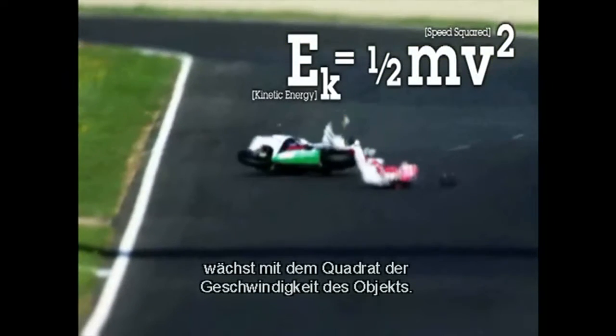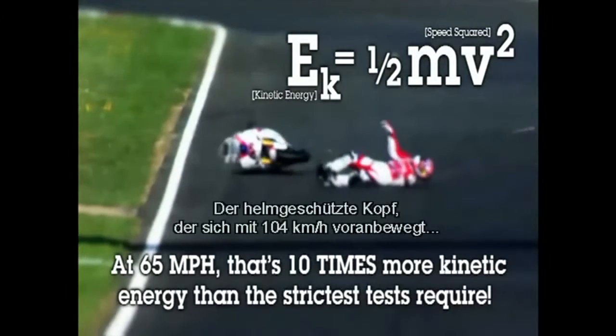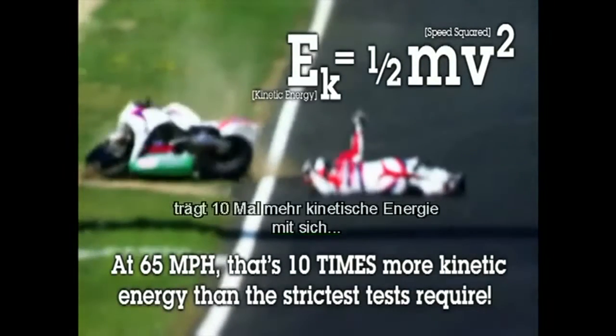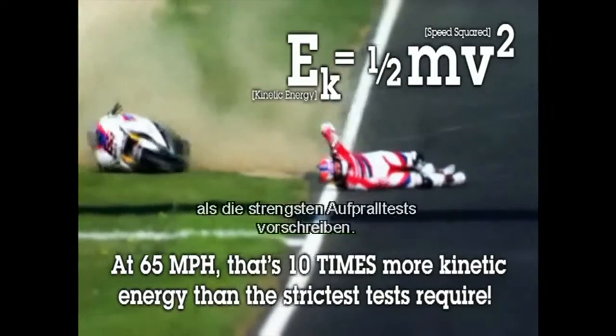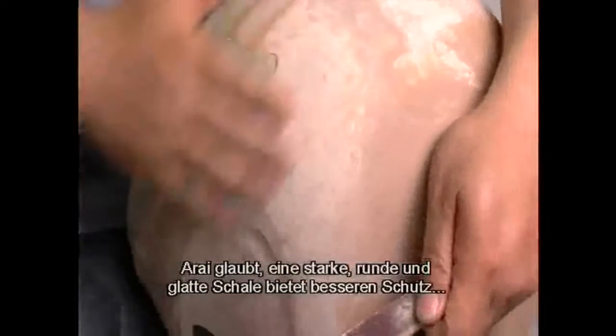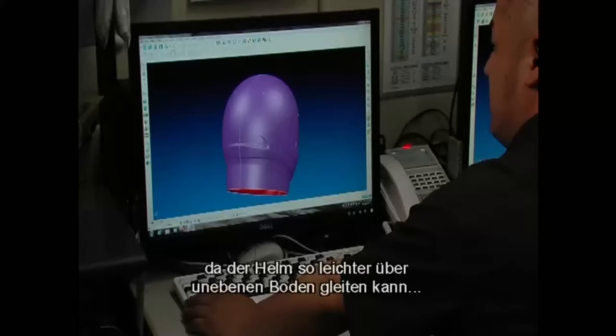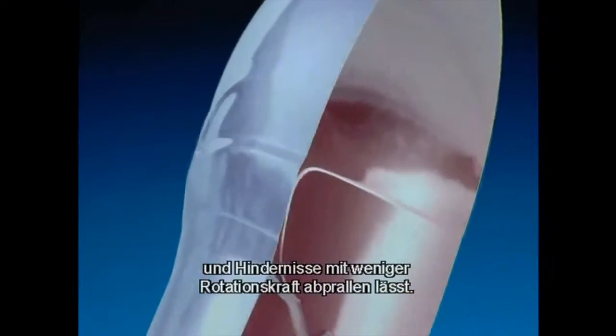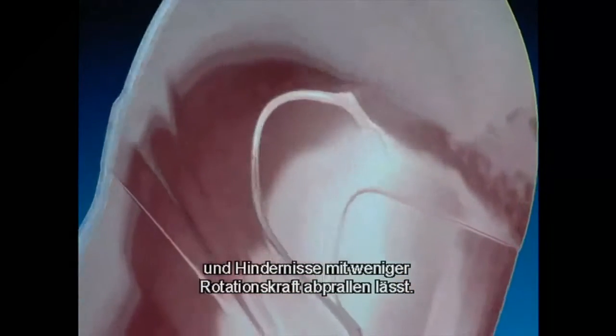The kinetic energy of a moving object increases by the square of its speed. The rider's helmeted head traveling at 65 miles per hour carries with it 10 times more potential kinetic energy than even the strictest impact tests require. Arai believes a strong, round, and smooth shell offers a better chance for protection, allowing the helmet to slide more easily across uneven ground and glance off obstacles with less rotation force.